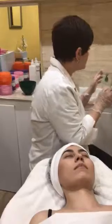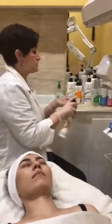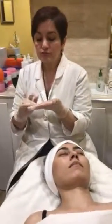So usually surface cleansers are all milky. Sometimes they can be gel cleansers, but most of the time they're milky. I'll give you an example: I love to use my Image Skincare Vital C Cleanser, and that's what it looks like. It looks just like a light cream. That's your surface cleanser.